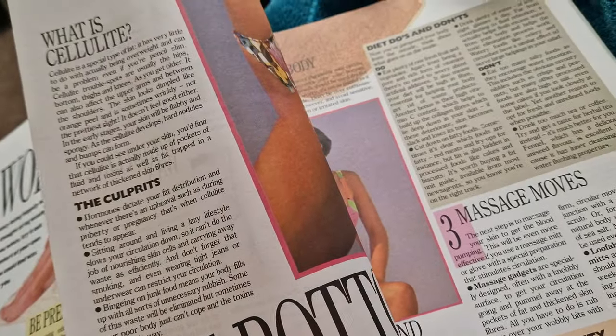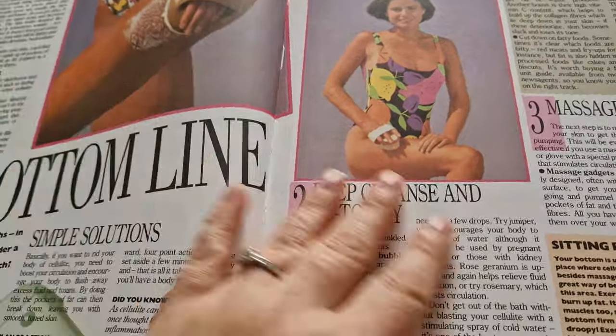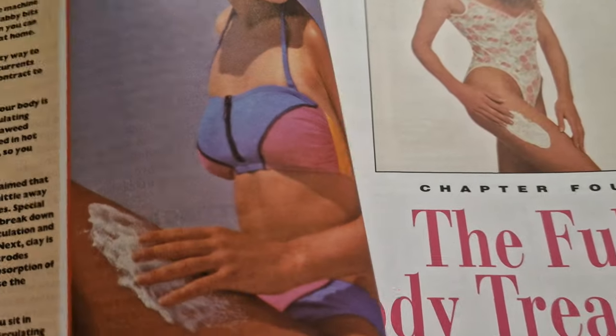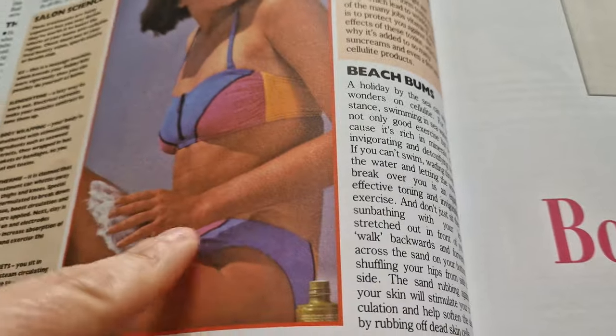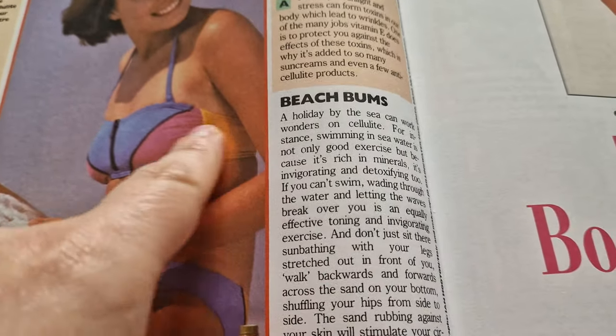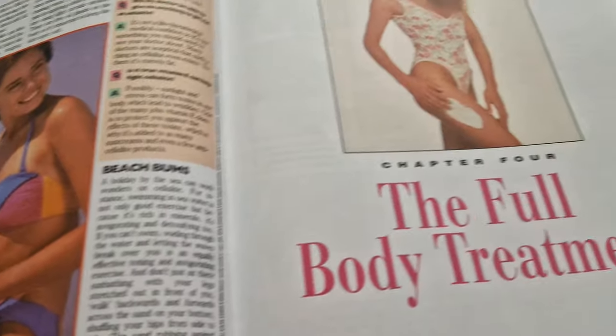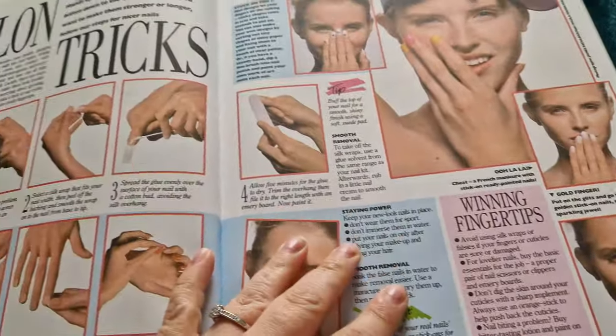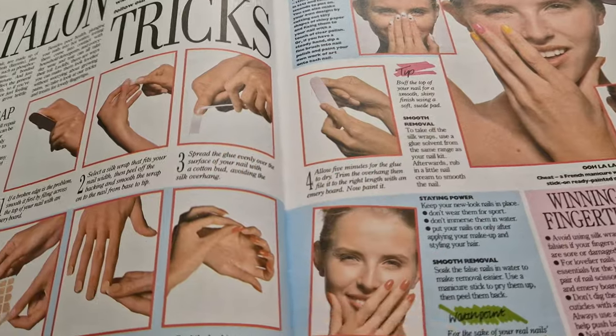What is cellulite? I don't know why, but I love that little bikini. The colouring of it, really cool. Like the purple, pink, and orange go really nice. The full body treatment.